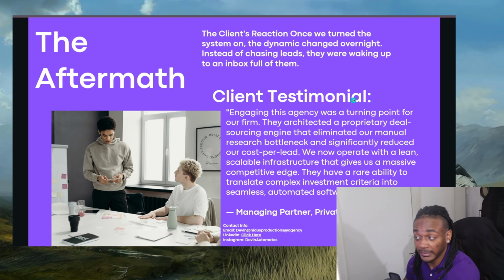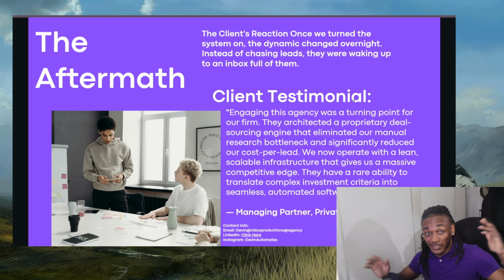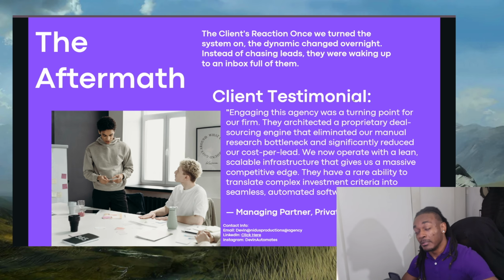Saving money per lead. They didn't have to sit there at a desk typing. They didn't have to train anyone. They didn't have to pay $65,000 a year for a team of 3 people just to keep the business going.